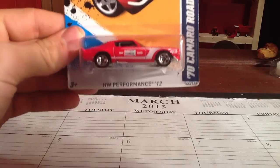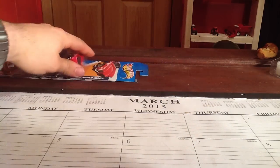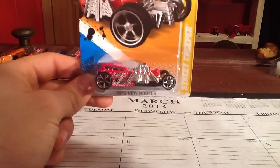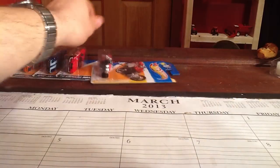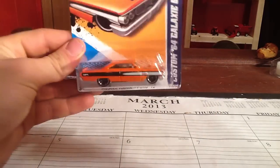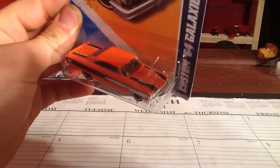70 Camaro Road Race. With the Champion spark plug logo there. So that's a nice car. Street Creeper. Looks like a rat rod type there. Bats and spiders on it. Custom 64 Galaxy 500. That's a cool looking car in orange. Nice colors.